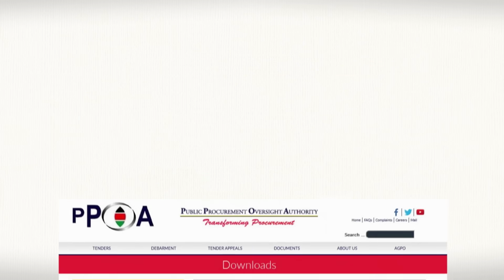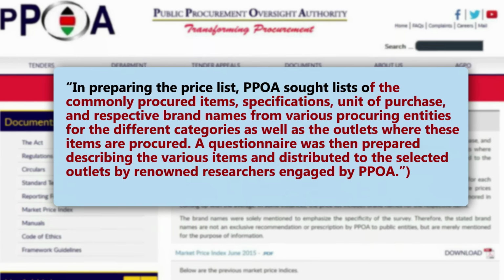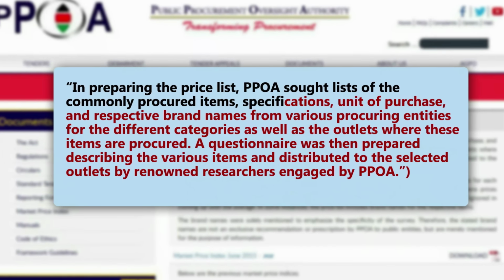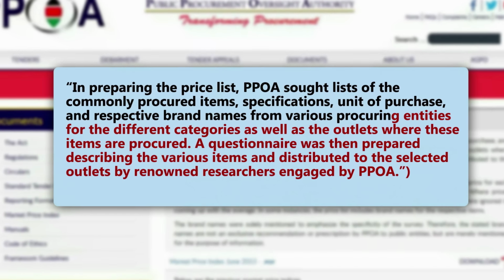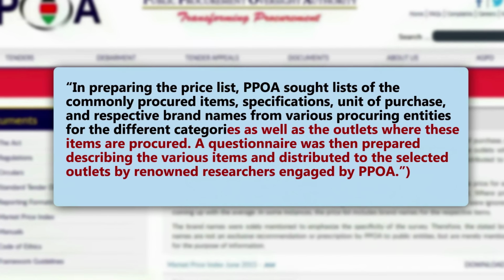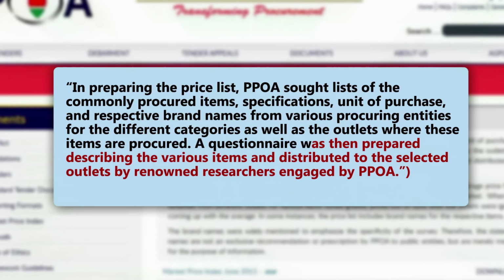A Benford test conducted on the cost of medicines in the Market Price Index concluded that the medical pricing data is fraudulently manufactured and not collected in the field. A Benford test is an analysis of the frequency with which the first digits in a data set occur.